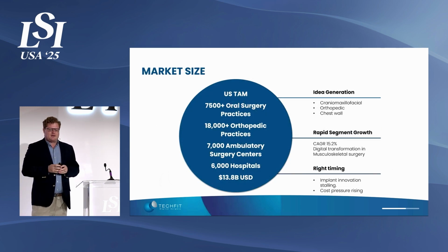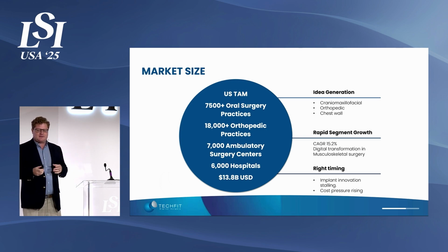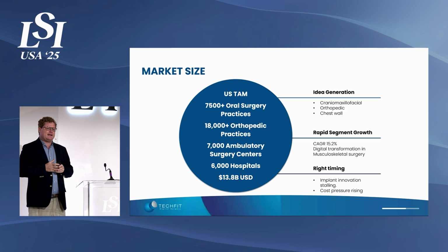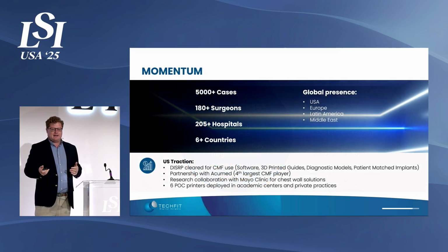The market is huge. Right now we're focusing on musculoskeletal, what we call hard tissue. We think craniofacial, orthopedic, and chest wall are very interesting segments. 3D printing in this space is growing at about 15.2%. And we think the timing is right because there's only so much you can innovate in hard tissue hardware. And I think we are reaching that area of diminishing returns where very tiny features are marketed heavily to get 2 points above market growth. We think a digital layer can really enhance this.